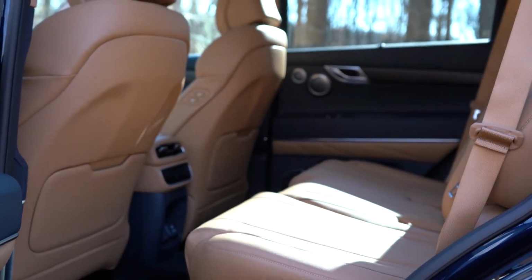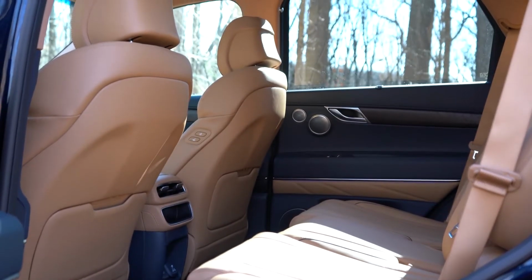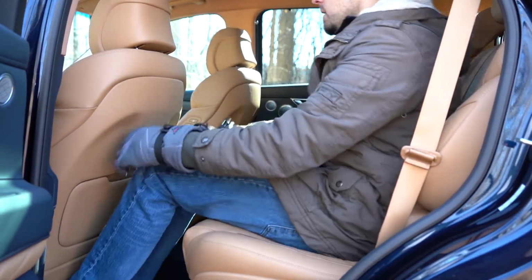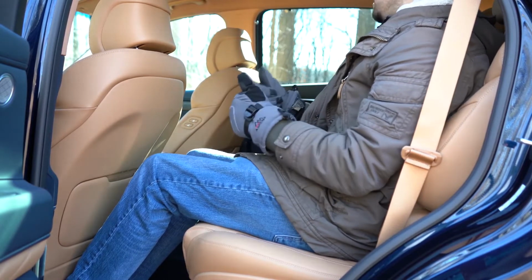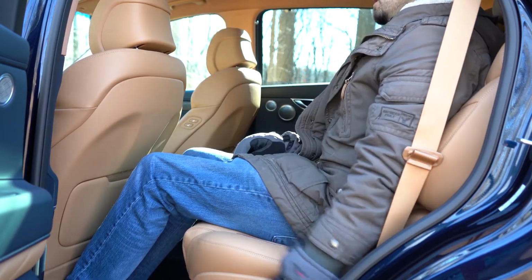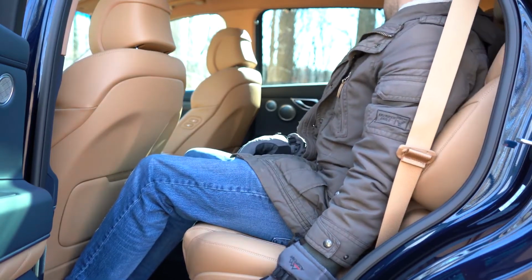But with the second row, that comes in at 38.7 inches, which essentially is right in the middle of the pack when you compare it to the GLE, which comes in at 40.9, and the X5, which comes in at 37.4. So 38.7 inches, this is what that actually looks like. I'm even 6 feet tall, I am sitting behind my own driving position, so definitely a decent amount of space back there.